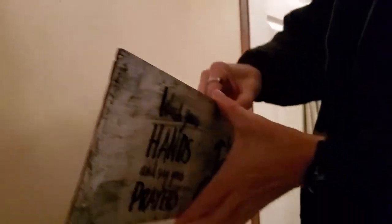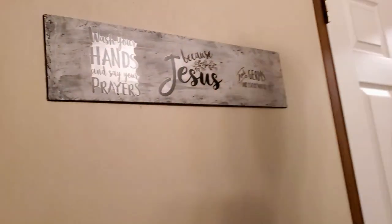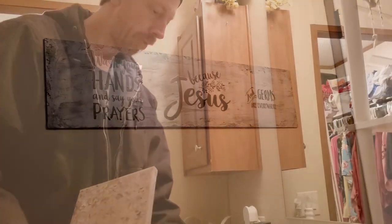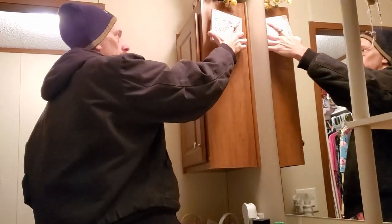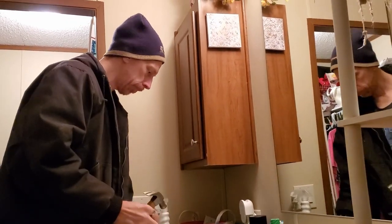But my husband and I get the sign hung up, and we do a little something over by the mirror as well. And here I am, I'm just showing you, see how I use the little jute twine to make the little loop in the back of the sign to get it hung up. And there it is. It looks so stinking cute. I just love it, but I think it needs a little something. So if you guys have any ideas, like I said, please leave them down in the comments. I would love to hear it.